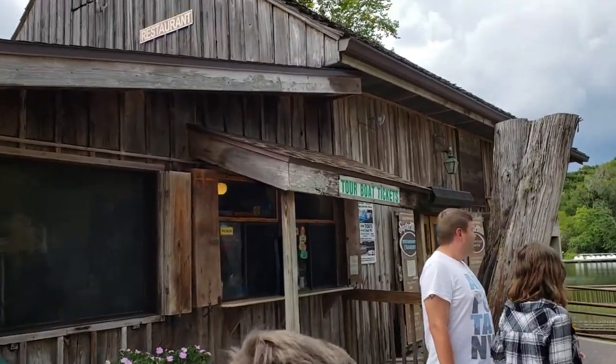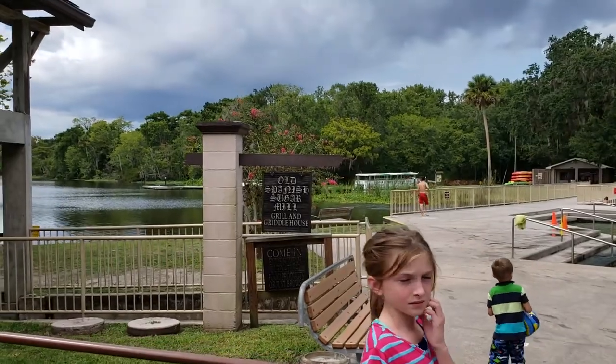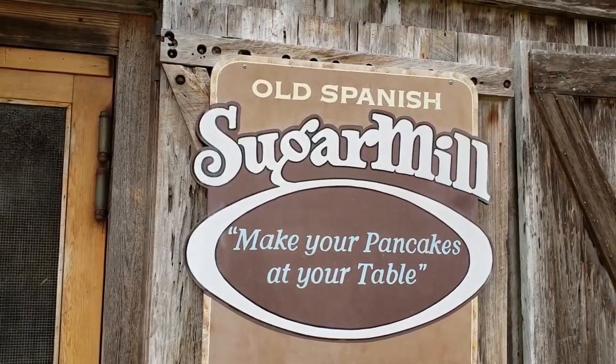Now look at this little restaurant at a state park. How cool is that? Old Spanish Sugar Mill. Make your own pancakes.